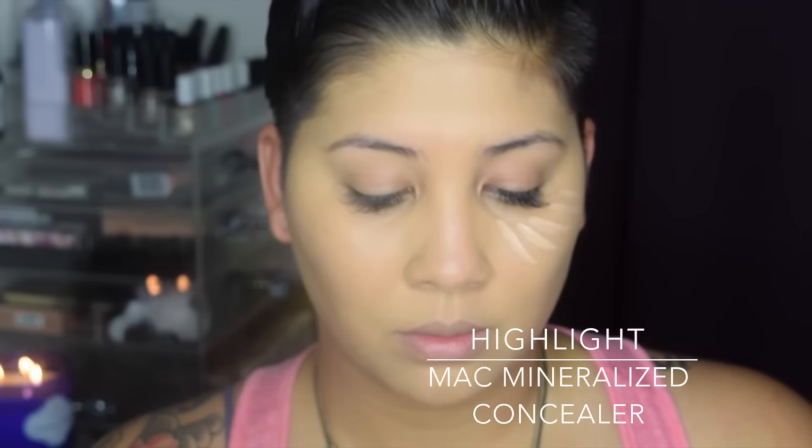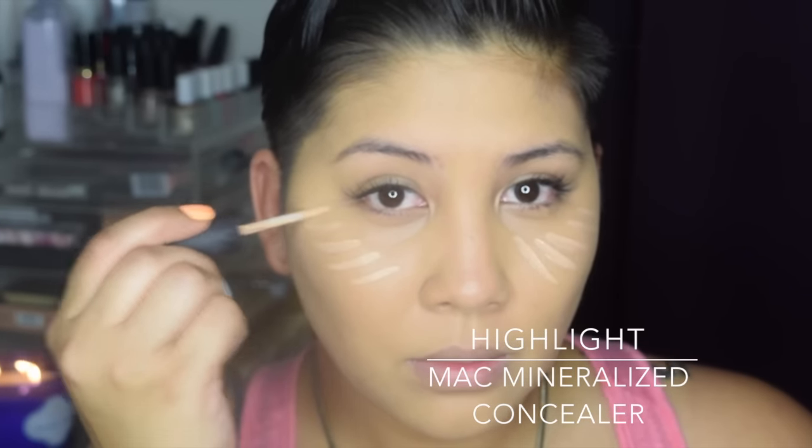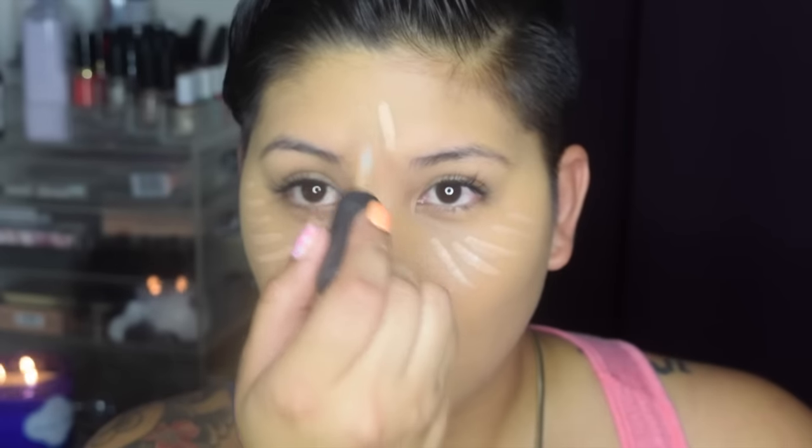And then to highlight my face, I'm actually using the MAC Mineralize Concealer. I really love it because it's lightweight and it's so blendable. And it just works perfect for my under eye area.